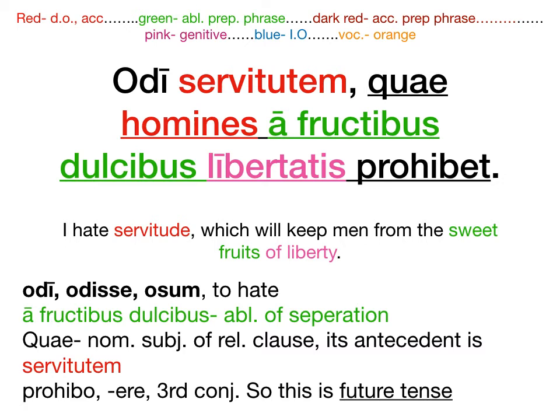And so fructus can be fruit literally, or it can be a more figurative fruit, as in like a profit. But saying fruits here, it works fine. I think people know that that's not like a literal fruit. There's not like a berry that is the fruit of liberty. That'd be cool if there was.